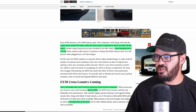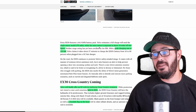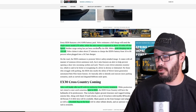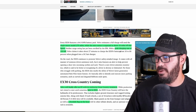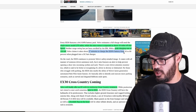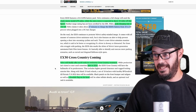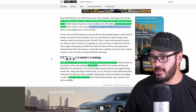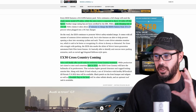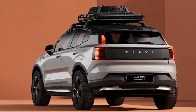And as we mentioned before, the single motor gets 275 miles of range, while the extra motor is going to shave 10 miles off that figure, which I think sounds pretty worth it, especially to get all-wheel drive. Peak charging rate of 153 kilowatts, 27 minutes to charge the EX30 from 10 to 80% with this specific DC fast charger. What's cool here is that Volvo will also unveil a sort of outdoorsy version of this, a cross-country treatment for the first time of an EV, and it looks pretty cool, this thing.